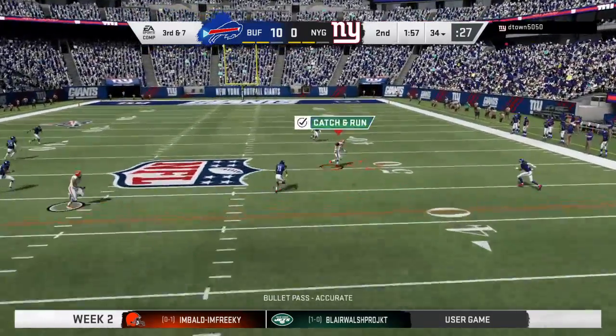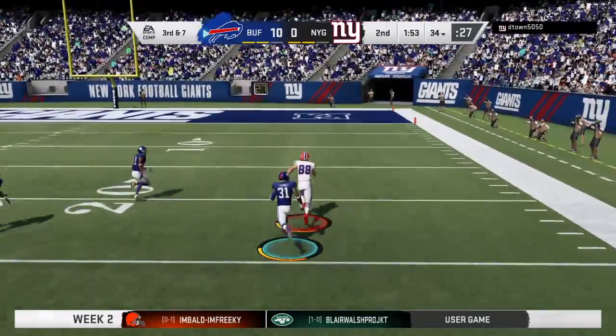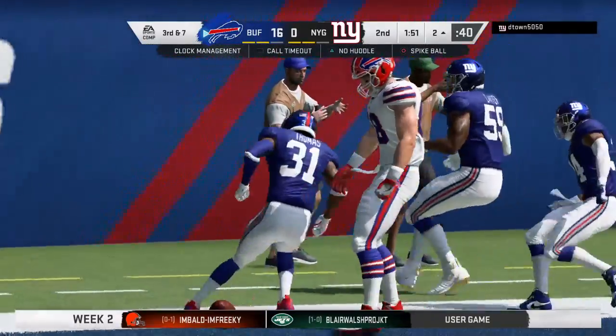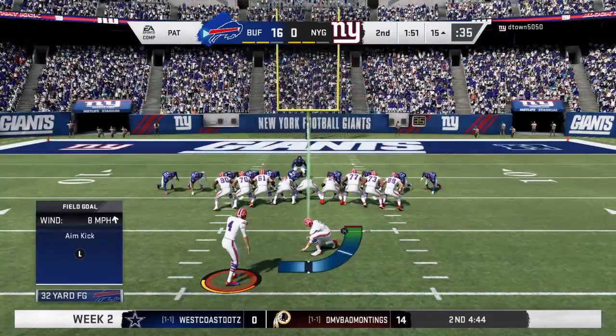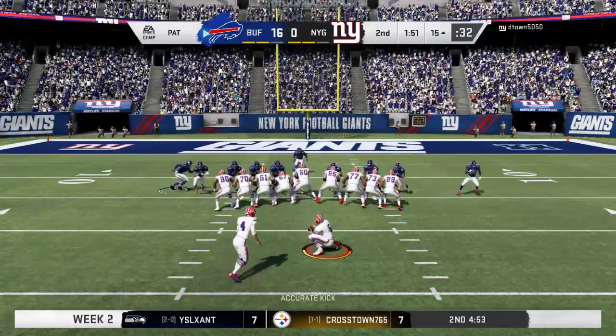Now Allen. He completes it to the tight end, Knox. And he is into the end zone for a Buffalo touchdown. Dawson Knox with his first career NFL touchdown. And the Bills will add on to their lead.